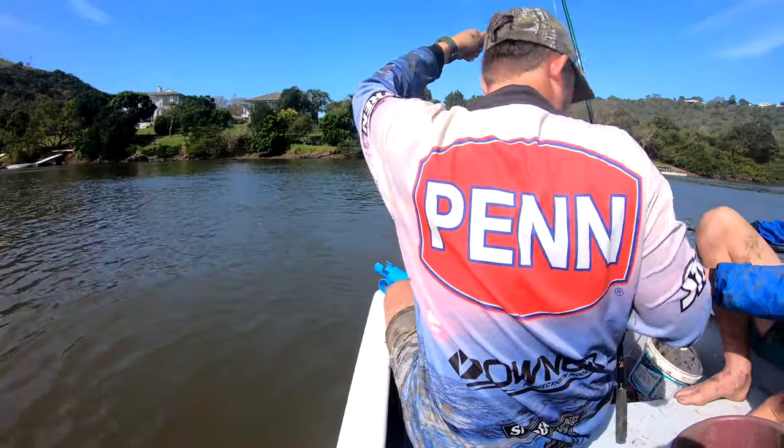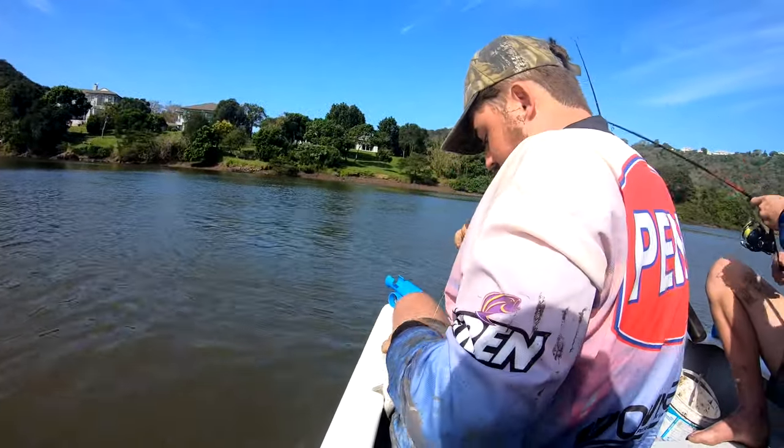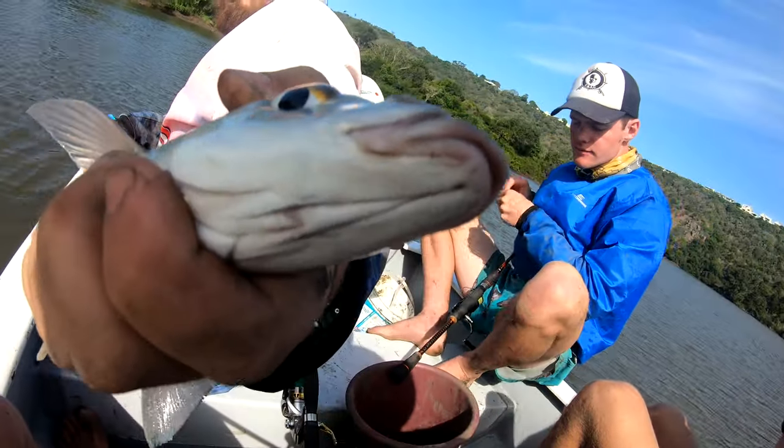Yes! Ah, small spotty. Nice little spotty. Awesome, look at him grunting there. That's why they call it a grunter. Cool, man.